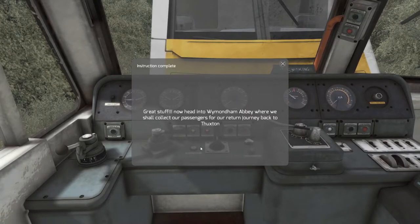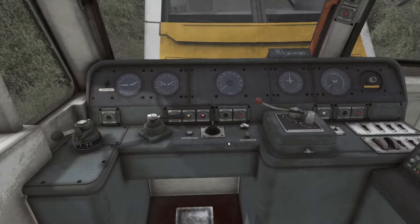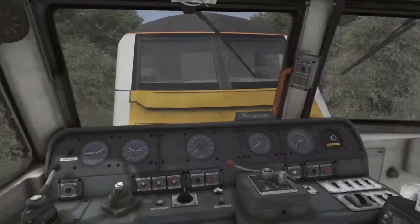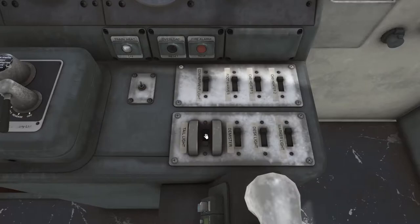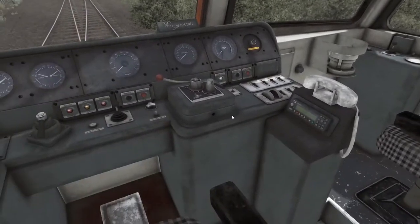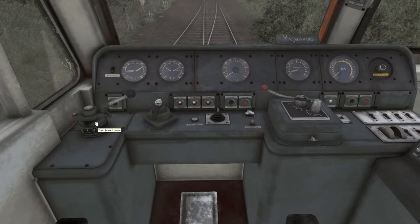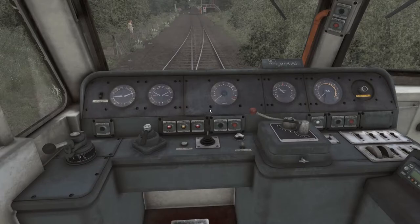Great stuff. Now head into Windham Abbey, where we shall collect our passengers for our return journey back to Thuxton. So we should turn our instrument lights off, marker lights off. Dump the brake. Ends, tail lights off, marker lights on, headlight on, AWS, master key in, forward gear, instrument lights on, release our brake. And we should have a vacuum, or in this case actually it would be air brake, because it's air brake stock.